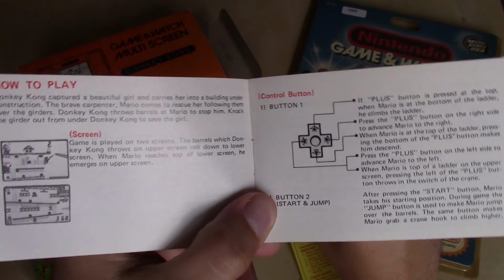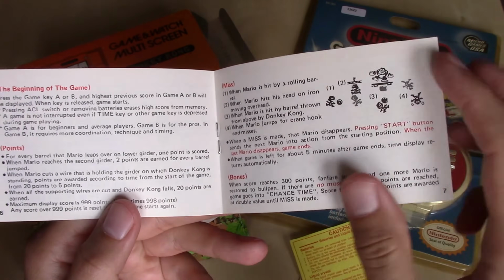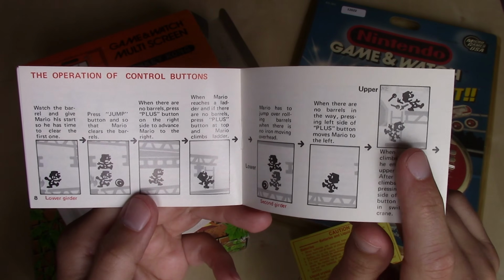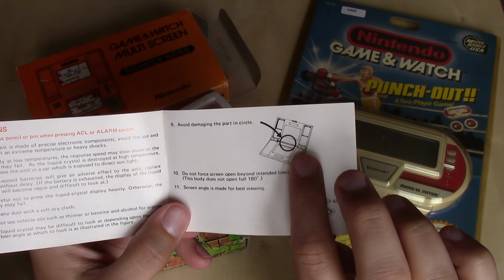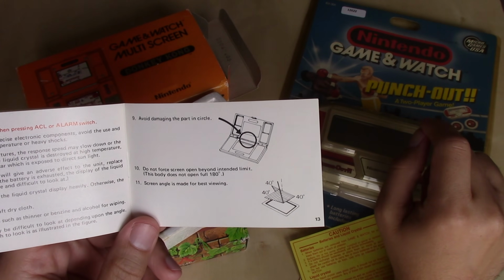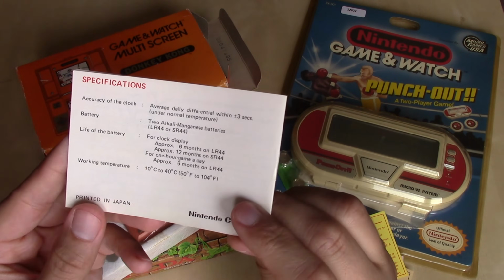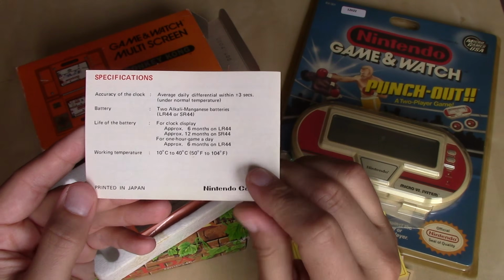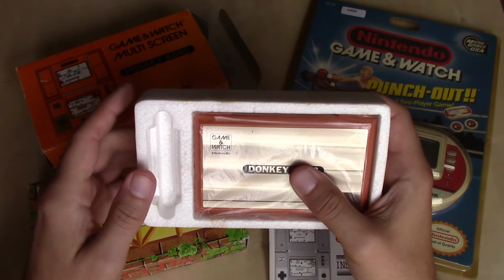So what's going on the screen here? How to control with the plus control that we saw there. The beginning of the game. Operation of control buttons. So then cautions. And then a little bit more here about damaging the part in the circle, which is kind of that ribbon cable that would connect the two screens there. So you do not want to crimp it. And we'll take a look at that. Well, here are the specifications that they're giving about the battery, life of the battery, type of battery that you need. So speaking of batteries, I think on the left-hand side here, this is where the batteries would have been.